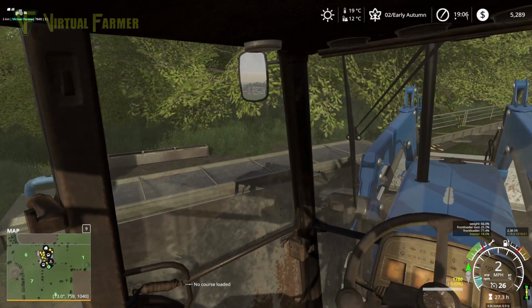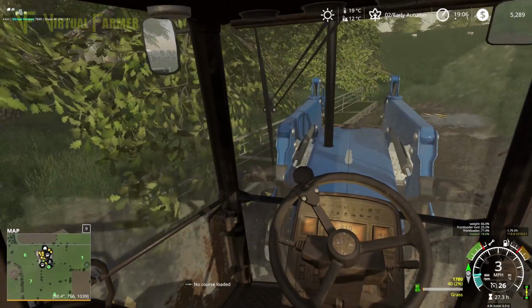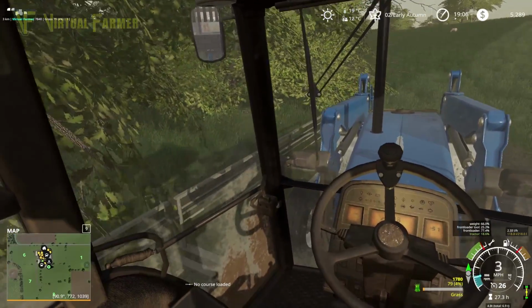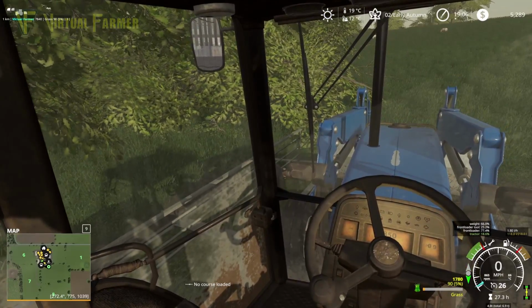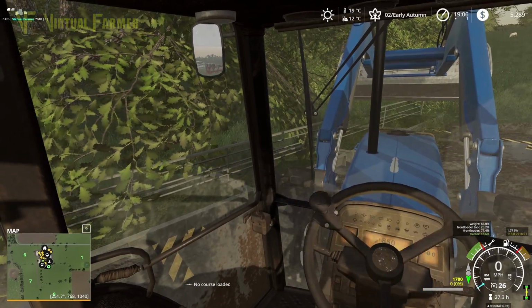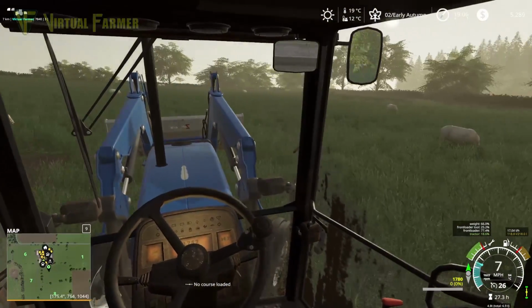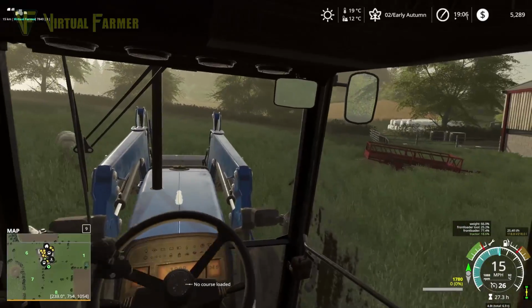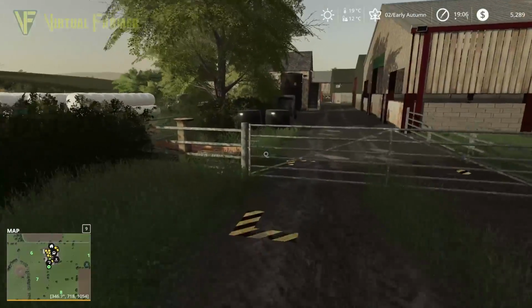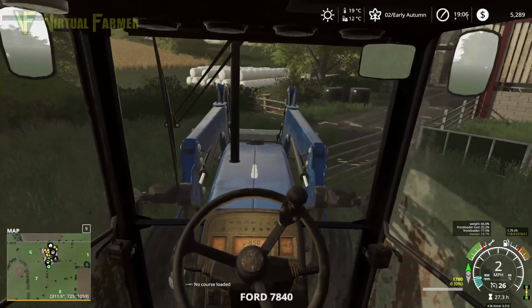We missed most of that. Scraping along the ground hard, considering you missed it last time. That's better. There we go. Right, so that is the sheep all fed and cleaned and sorted. That's our cows all fed, which is good. Both of them have got all of their water, which is great news. And we are set for harvest.